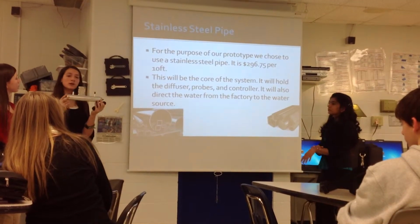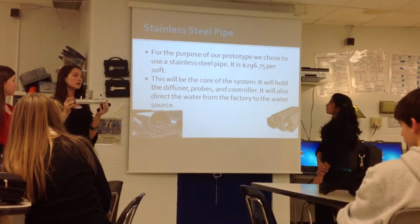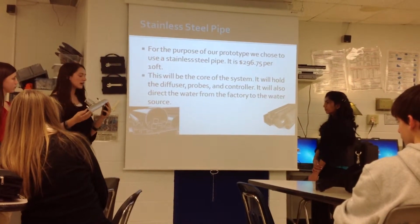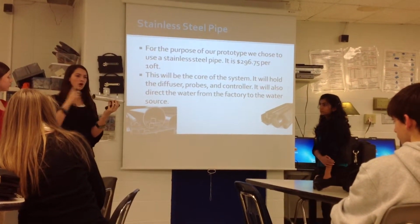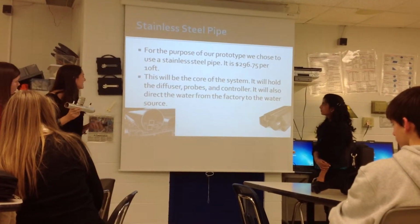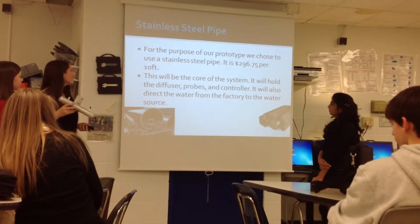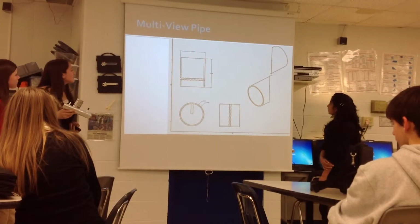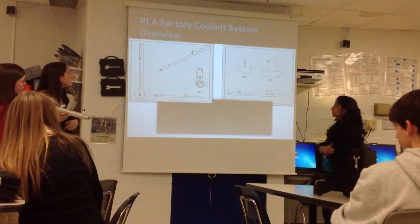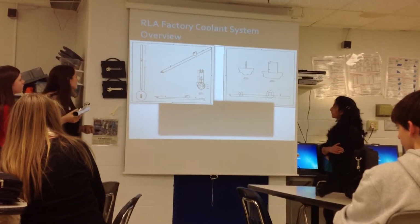For the prototype, we use stainless steel because that's the most common within factories. So it's actually 10 feet long by 4 inches wide, but this is just the model, because obviously I'm not holding 10 feet. This is the overall assembly of the product.